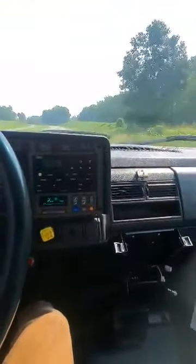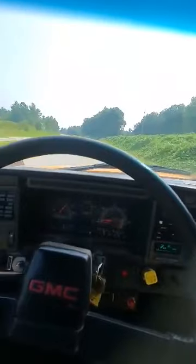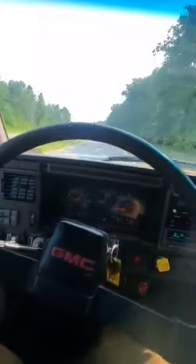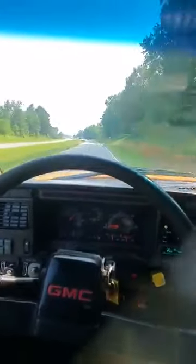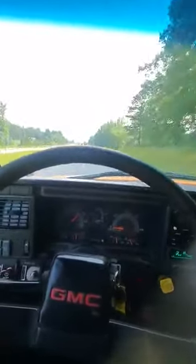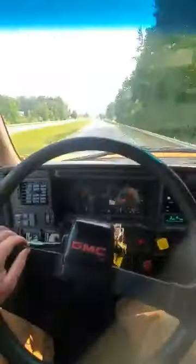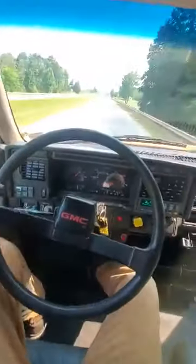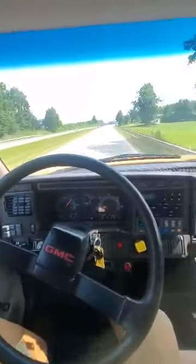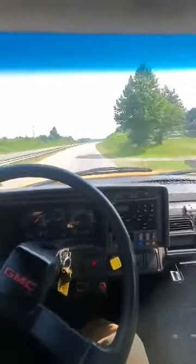Blows cold AC. It's about 90 degrees this morning. Windows are all up. Very smooth riding truck. Going steady 65, no shaking. Take your hand off the wheel. Honestly, very impressed with this rig.